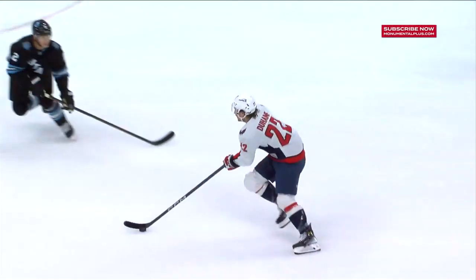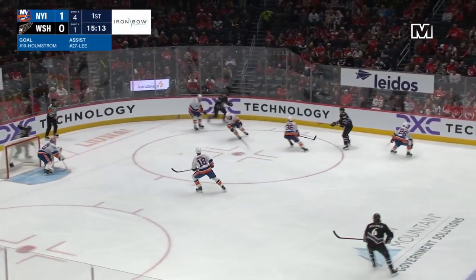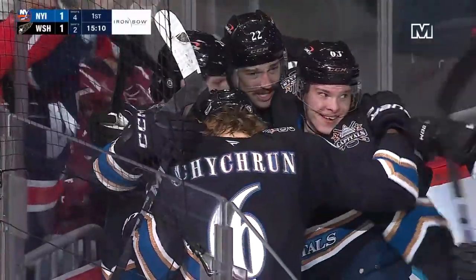Throwing it across. 2 guys in Utah jerseys standing and watching. That's usually a problem, and it is right there. Walled there by Ryan. Pull up. Sweep it down low. Down backhand. He scores! Beautiful cycle play. Washington's tied it up.